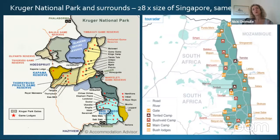Absolutely. One of the other big differences, Julian, is that in the SANParks properties, which is the camps within Kruger, there are quite strict regulations with regards to the times that you've got to be in and out of camp. So you leave the camps as soon as it starts getting light, basically after sunrise, and you get in before sunset. No people are allowed on the roads after dark.